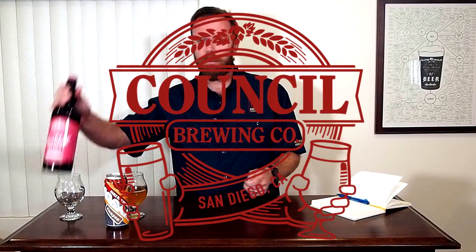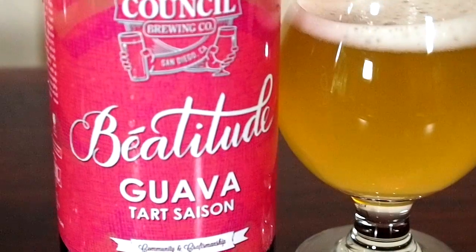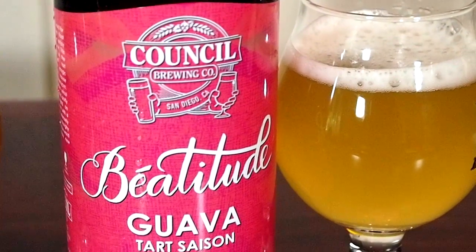Up next, we have from Council Brewing in San Diego, one of their Beatitude beers. This is a guava tart saison. Council's been brewing in San Diego since 2014. Whoa! This beer really wants to show off for us, I guess.